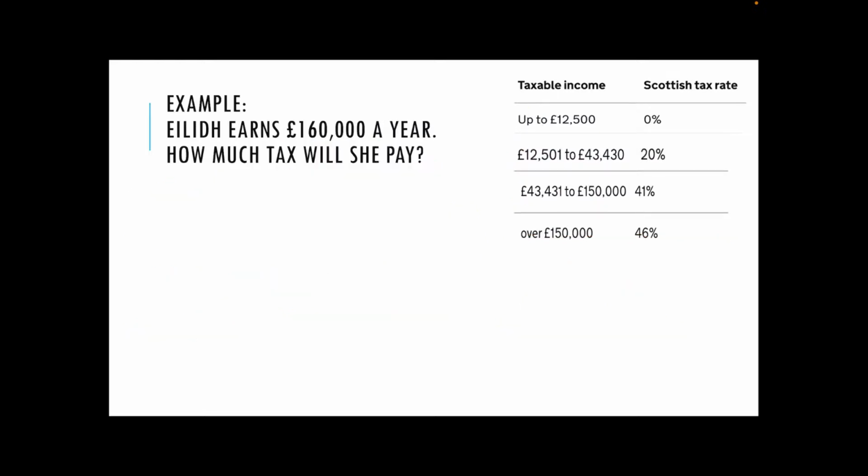That's okay. Ailey earns £160,000 a year. How much tax will she pay? So we're going to go through the same process. So she gets her tax free. We're going to ignore, so she's in the tax free bracket. She is in our second bracket. 160,000 is greater than 150,000, so we go over that third bracket and we go into our last bracket. So we're going to need a pretty big diagram this time.